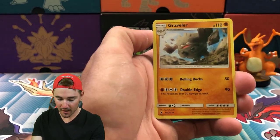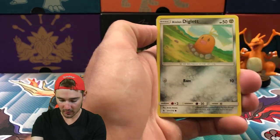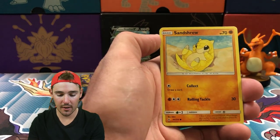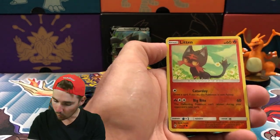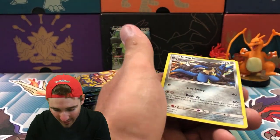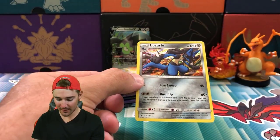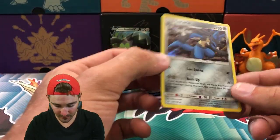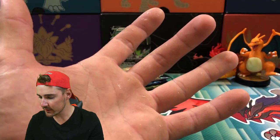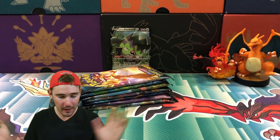So metal energy, a Graveler, Porygon 2, a Martial Arts Dojo, a Goldene, a Alolan Diglett, Slowpoke, a Litten, a Sandshrew, Litten once again, and a Lucario holo. What? How are we getting all these holos? This is insane. This is actually awesome. I can't believe that. We're actually getting so many pulls. That's every pack so far. Every pack so far we have a pull, which is just insane.